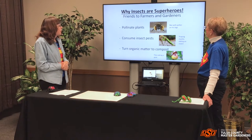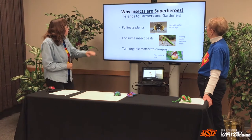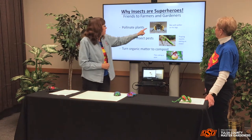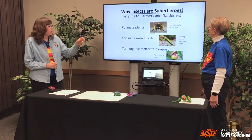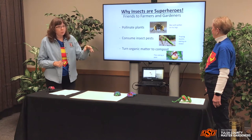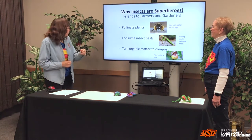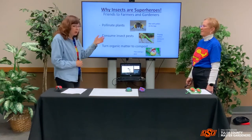Okay. So why do we think insects are superheroes? Well, they're our friends. First of all, insects pollinate plants. Here's an example of a bee with pollen on its legs. And insects travel from flower to flower looking for nectar. But they also get pollen on them as they travel. And when they move to the next plant, it helps to fertilize that plant so the plant can make seeds and fruit. Also, some helpers, some superheroes, eat other insects.